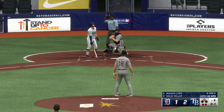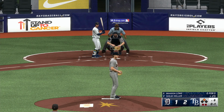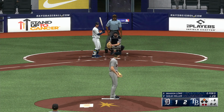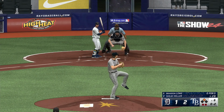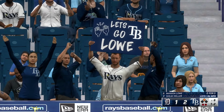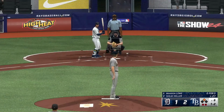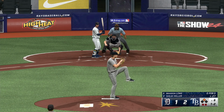Lau stands in now and watches strike one. Next offering is fouled back. Good eye right there. Really good take, especially with two strikes. Runner at second, two down here, the bottom half of the eighth inning.